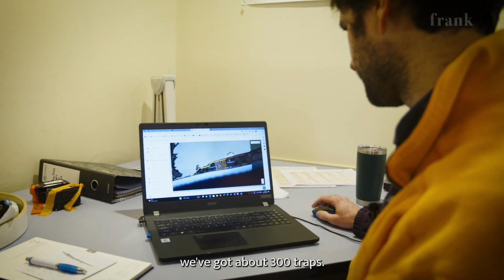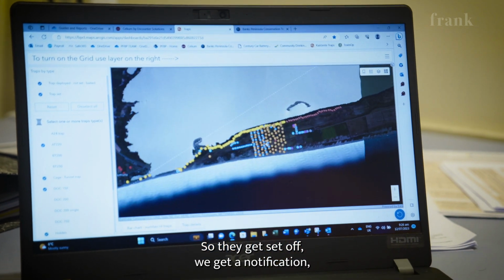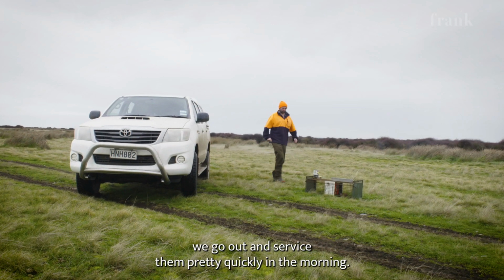On Kaiteriti, we've got about 300 traps. Majority of those are self-reporting traps. So they get set off, we get a notification, we go out and service them pretty quickly in the morning.